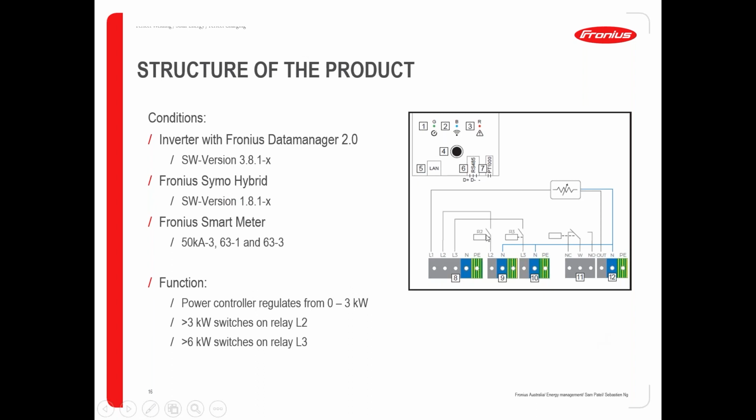Quickly go through a few software versions again. It's very important to have the latest software version in the Fronius Datamanager card. If you have a Fronius SYMO Hybrid, please also update the SYMO Hybrid inverters with the latest software version in order to implement this function. And you will also require the Fronius smart meter, based on single phase or 3-phase applications.